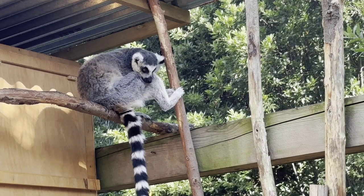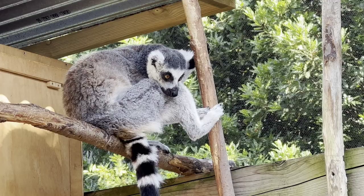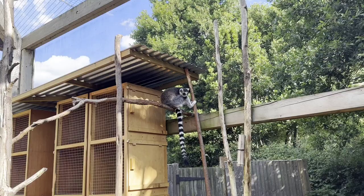These friendly creatures are a vital part of Madagascar's unique ecosystems, helping to spread seeds from the fruits they eat and keeping the forests healthy.